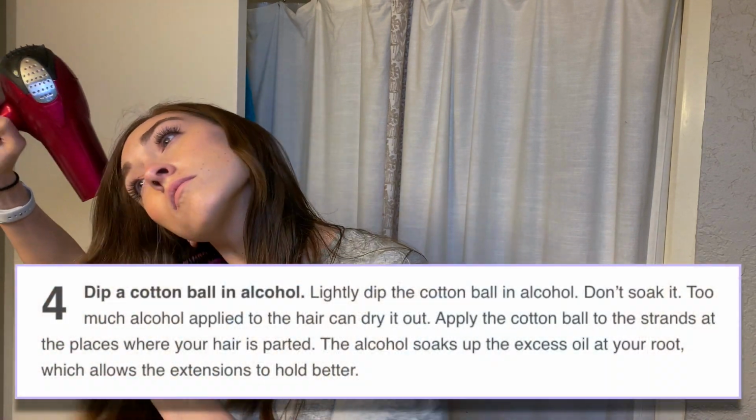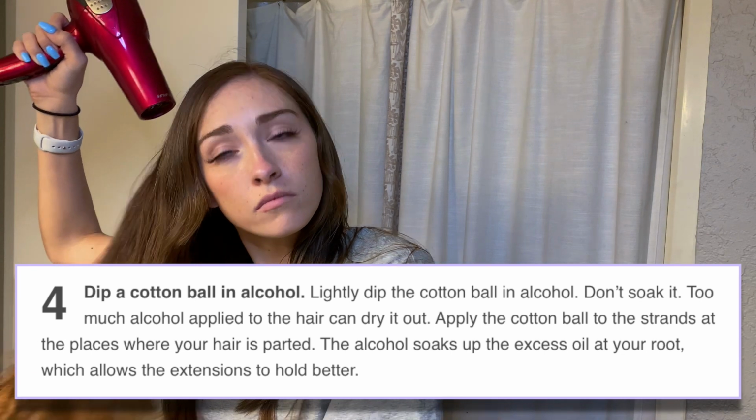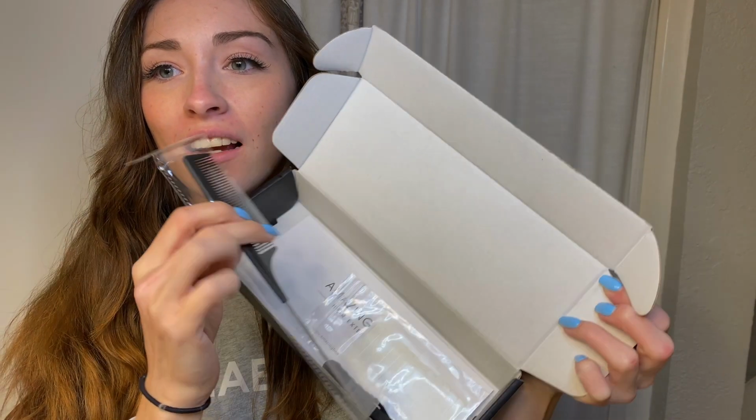Now, the third step I did not do, but you can actually do this if you want to ensure that those extensions stay on as long as possible, which is just dip a cotton ball in alcohol and then put it on your scalp in the places where it's parted.